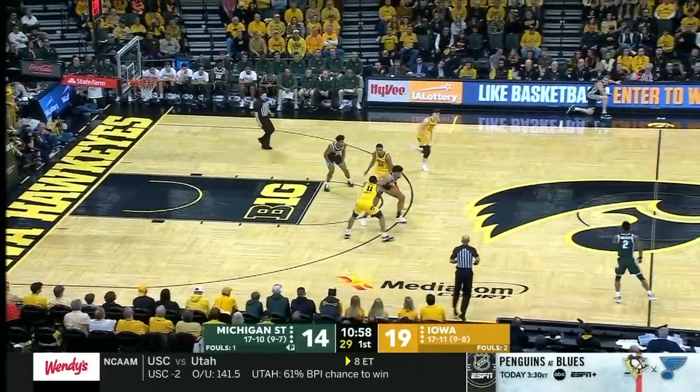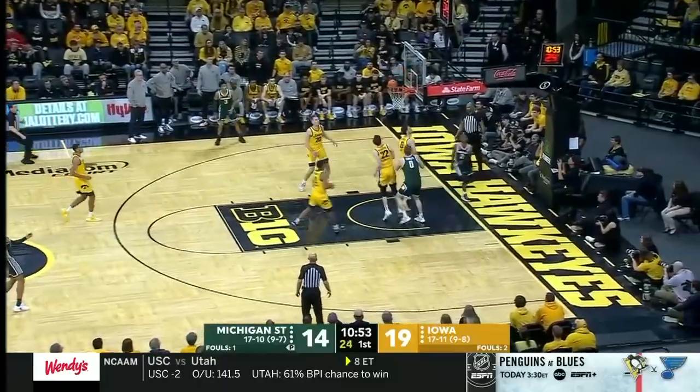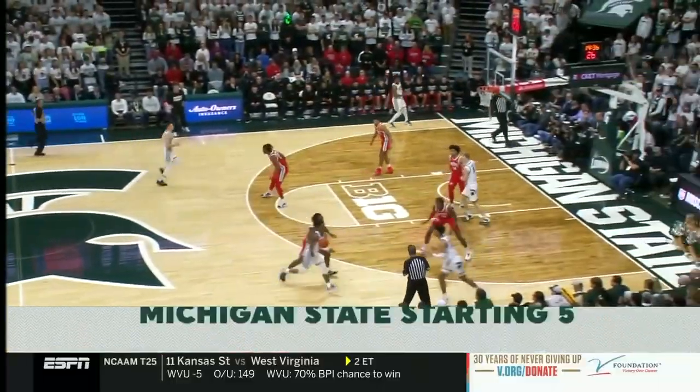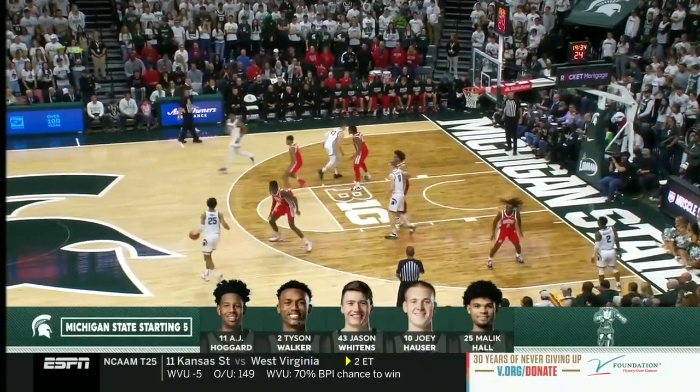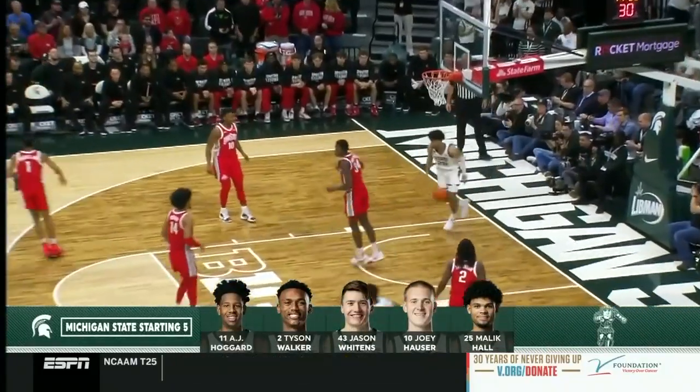Hall left-handed collects it. Hawkeyes draped all over him, found Walker. Slicing into Bracha, and Walker again scores with the left hand. Or getting to that pull-up I talked about. He's a really good athlete as well. He's just an elite scorer. Has struggled on this end, though. Michigan State's got to make it better.